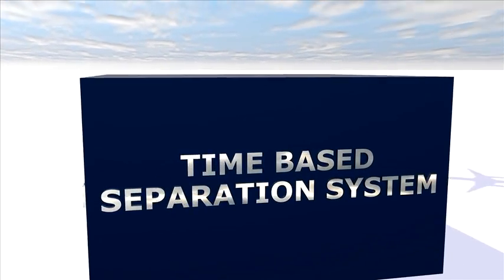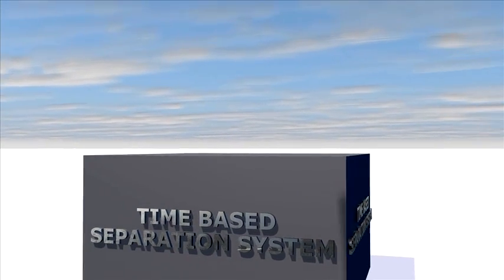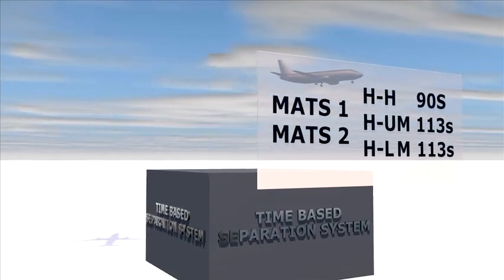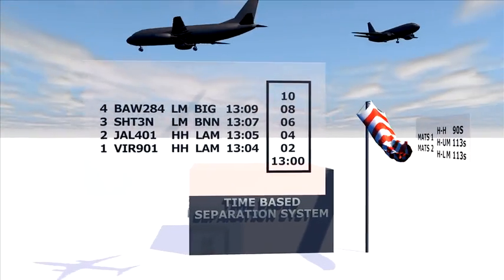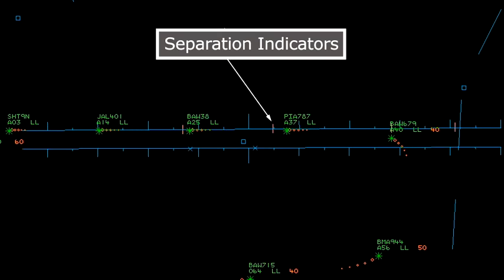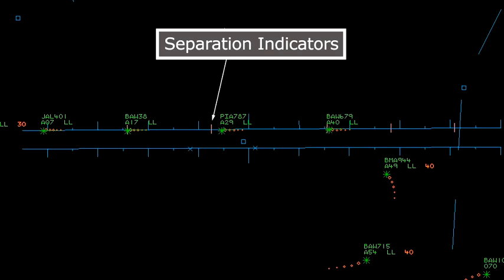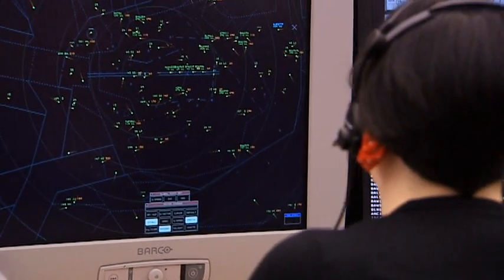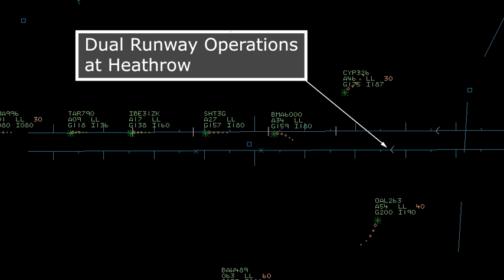The ATC tools required to support a TBS system will use the new time-based wake turbulence separation rules, forecast and actual weather information, the aircraft landing order, and the aircraft type. The tool will then deliver a series of separation advisory indicators to air traffic controllers based at Swanwick and the Heathrow Tower to visualise the time separation required between each pair of aircraft.